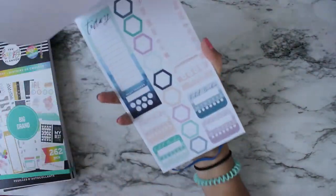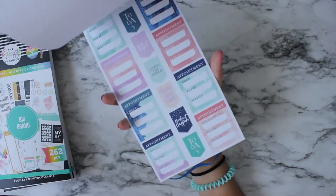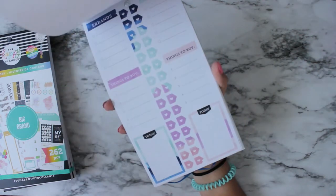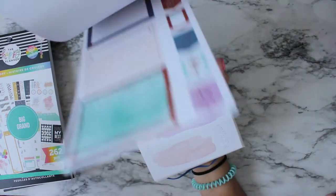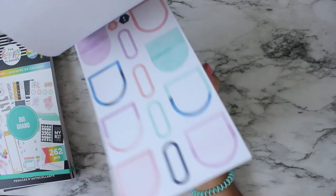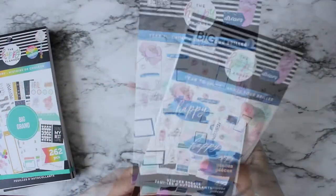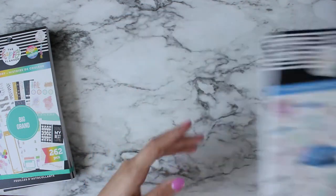Year to Shine. This one I almost didn't get just because the color scheme to me feels very two color. It feels like those pinks and peaches and then those blues and greens, it just feels a little bit one note to me. But then I thought, well, I'm definitely gonna get this because if I'm ever in a rut or in need of an idea for a color scheme, it was really easy to come into Year to Shine.